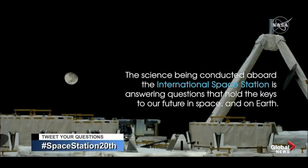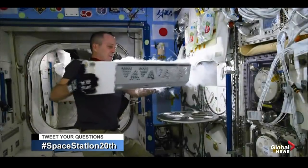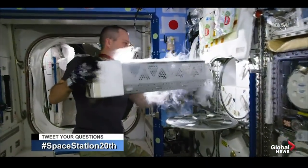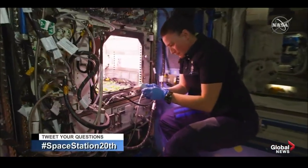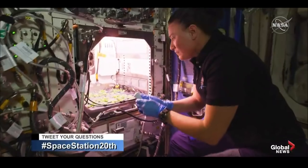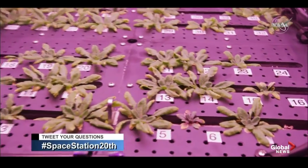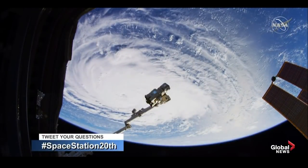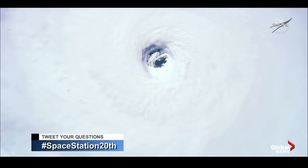Over 2,500 different experiments from 106 countries have since been conducted on board the International Space Station, pushing the boundaries and fields of science everywhere from the physical, combustion, to biology, just learning how to live and work in space for extremely long periods of time. And then, of course, new research coming from commercial companies, academia, and other government agencies through the U.S. National Lab. So a lot of exciting opportunities already taking place on board the space station in the last 20 years, and a lot of very exciting ones to come.